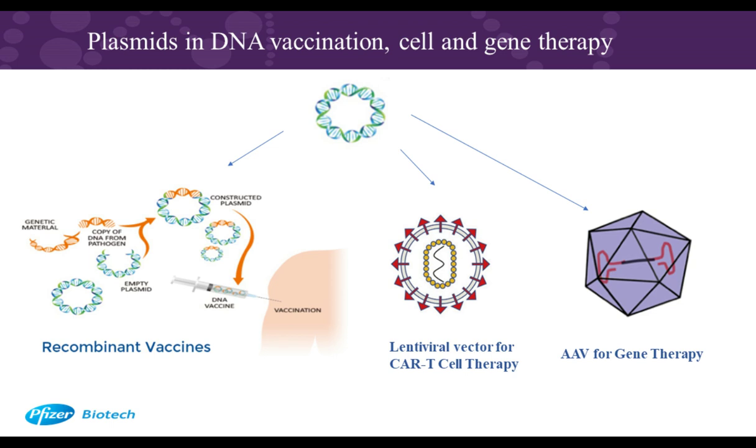So first, I'd like to talk to you about why plasmid is so important for the biopharma industry. Plasmids are used in DNA vaccination, in which naked plasmid DNA is injected directly for expressing protein antigens. Plasmids are also used in CAR T cell therapy as intermediates for making lentiviral vectors, and additionally, plasmids are used in gene therapy as intermediates for making adeno-associated virus vectors, or AAVs.